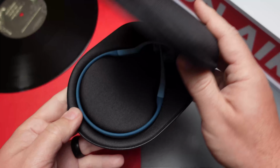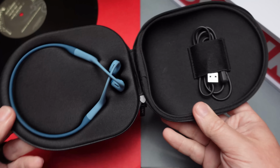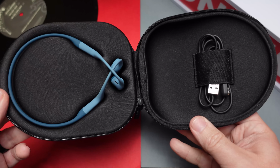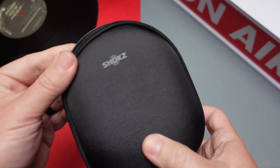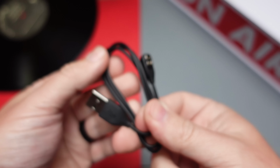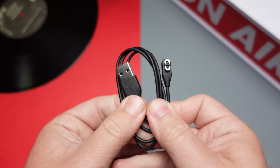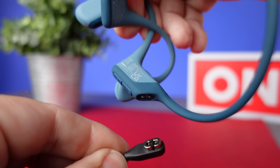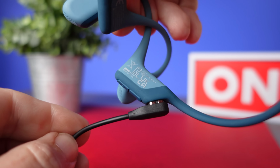You can see that the molding inside of the case allows the OpenRun Pros to just sit in there perfectly. They're not going to be moving around or flopping around. So they definitely did a much better job with the case here. And then as far as the charging cable, it has its own proprietary magnetic cable. So just plug it into any type of wall charger that you have, and then it just magnetically connects to the OpenRun Pros and it will start charging.